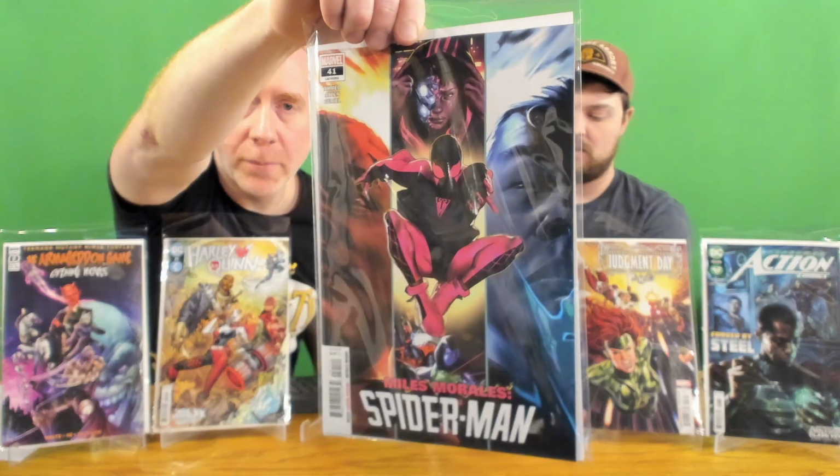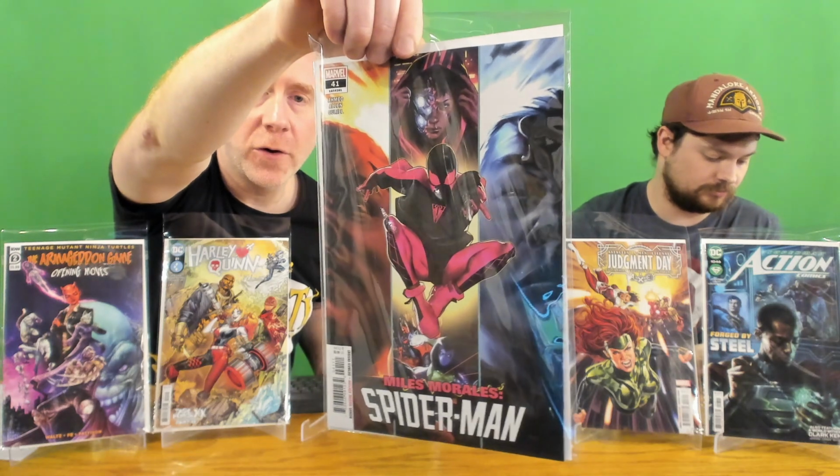All right, so I read Miles Morales Spider-Man issue number 41. So a lot of things to tell you about this. The first is this is the first appearance of Billy Morales, Miles' sister, but she's grown up in this alternate reality he's in, as the Spectacular Spider Smasher. She has a whole 1 page where she says her name. I'm the Spectacular Spider Smasher.